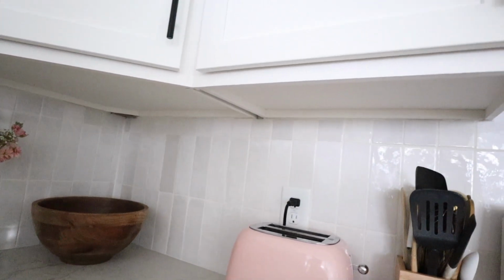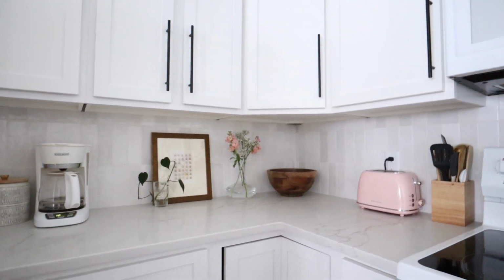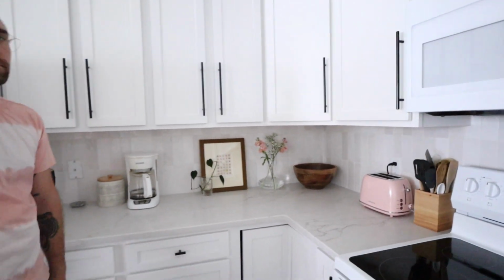It didn't need to be perfect. I just really wanted it to be white so that from like back here, if I'm taking a picture, it just looks finished. And yep. I really like how it turned out.